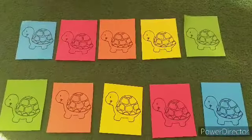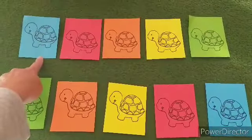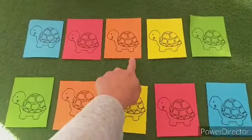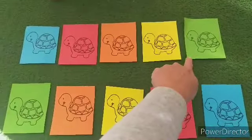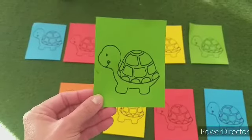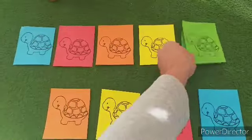Okay, let's have a look. So, what color is this one? Blue. And this tortoise? Red. And this one? Yes, orange, and yellow, and green. Good job. Now it's time to match them. Which one is this? What color is this tortoise? Yes, it's green. He goes there.